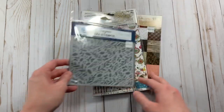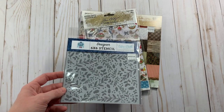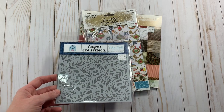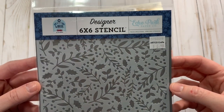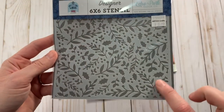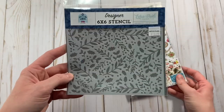And then I took Sarah to my local scrapbook store called Artco. It's similar to Ben Franklin, and something that she kind of had a hunch about, which I had no clue, is that Artco, Craft and Frames, they're in the same buyers group as Craft Warehouse, so they'll have a lot of the same products, which is kind of cool. I didn't know that. So this is a stencil I picked up. This is from the Echo Park My Favorite Winter collection, and I just really wanted a really beautiful kind of wintry stencil so I could make some really fun backgrounds on my cards. So I picked that up.